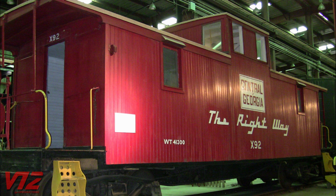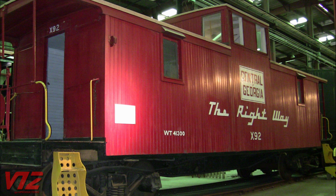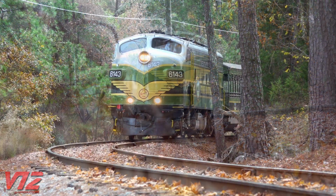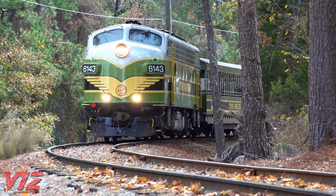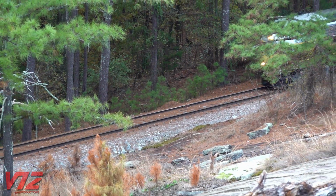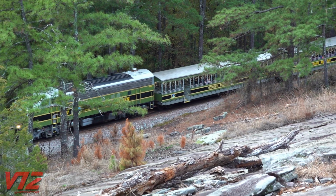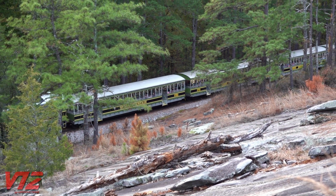Obviously, some of its infrastructure and rolling stock has been preserved, but some companies have also recognized its historical value and drawn inspiration from it. So one of the first examples is the Stone Mountain Railroad. Now, their corporate colors are completely different, but with the wings up front and the lines on the side, there's no mistaking where this design came from. Now, these locomotives didn't originally belong to the Central of Georgia, but it's really cool to see them still in action. So the next example might be a little surprising.